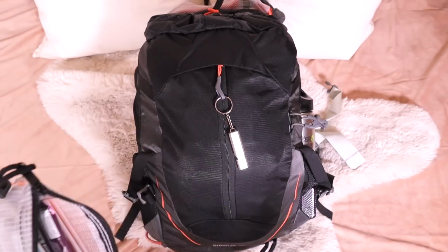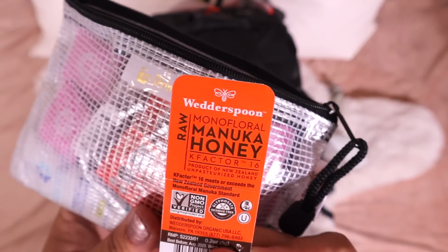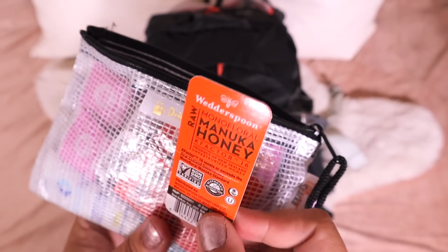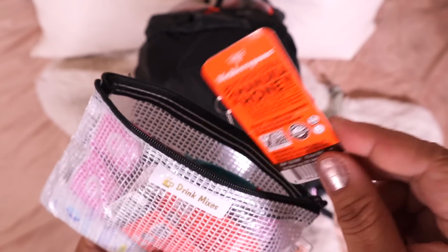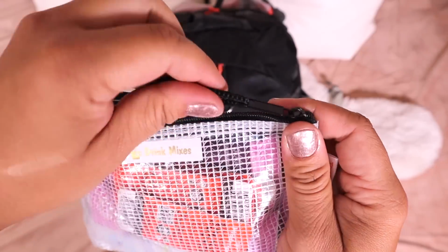Another thing that I love is I have these Manuka Honeys. I could have put this in the snack ones, but I put this in the drink mixes, because I can add this to any of the mixes if I want to get a little honey, or I can eat it like this. Manuka honey, there's so many health benefits. Look it up if you guys don't know about it. It's a nice pick-me-up when you're on the trail. Honey is great for that.